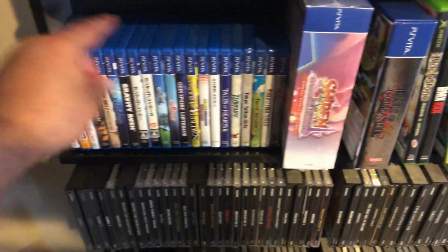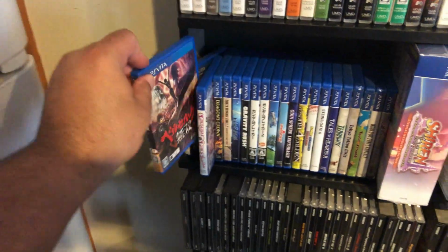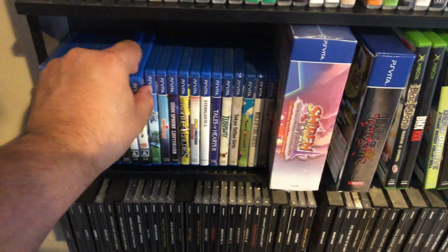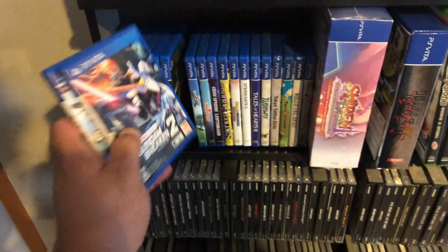Anyway, I'm rambling. I got some import games. We got Berserk. And we have 2 of the Gundam games, Gundam Breaker and Gundam Breaker 2.